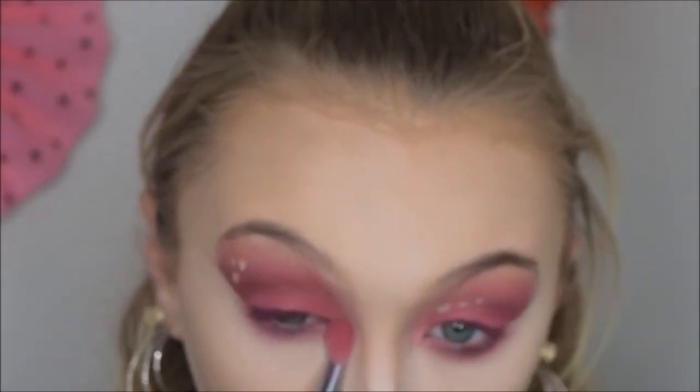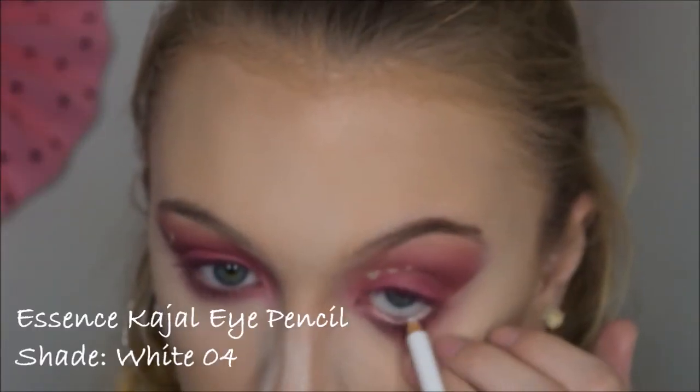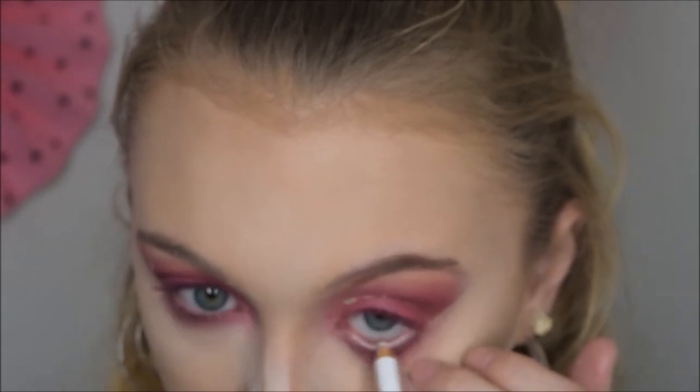And I'm sorry, I was so out of focus for all of this. I'm really not sure what happened because the frames before and after these are fine, but you know, whatever.